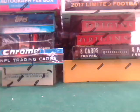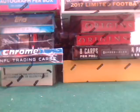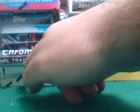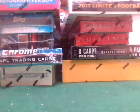Guys, welcome to our August monthly Pick Your Team break. Today we've got a good assortment this month. We've got 2017 Optic, 2017 Limited, two 2018 Origins, 2018 Unparalleled, 2017 Immaculate, 2016 Donruss Signature Series, 2014 Topps Chrome, 2015 Field Access, and 2015 High Tech. So we will go ahead and get started. We'll start off with 2015 Field Access, and then we'll move our way on from there.